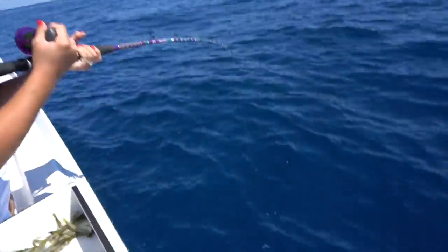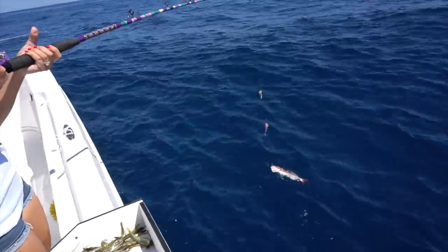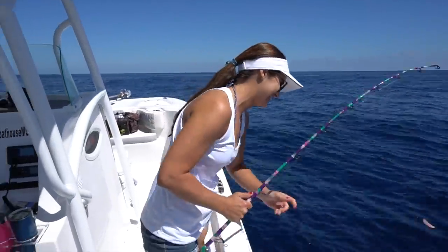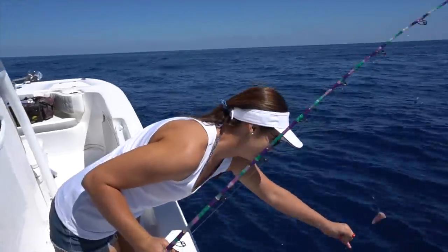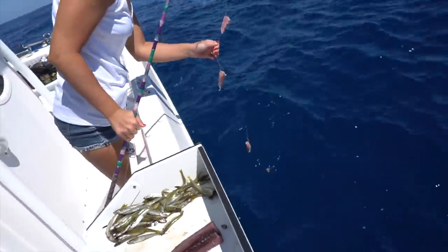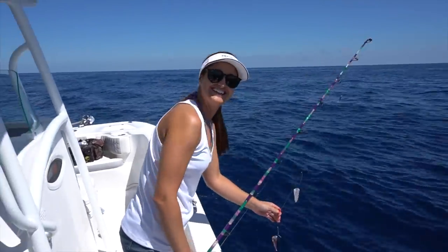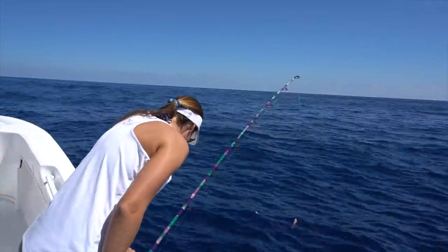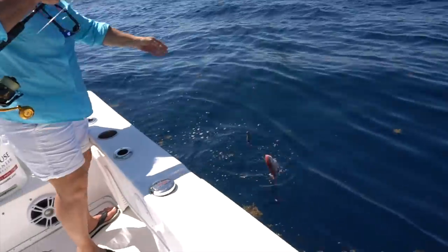Let's go. Oh, it is a vermilion. That's the target, what we're after. Target species acquired. Matt, we ran into a good school of them. No, it just fell off. No. Did you see that? Yes. I'm watching him swim away. All right, we got to get back down there.